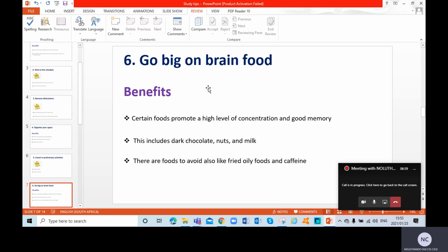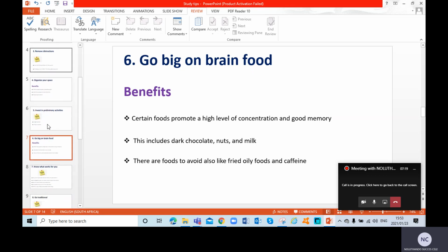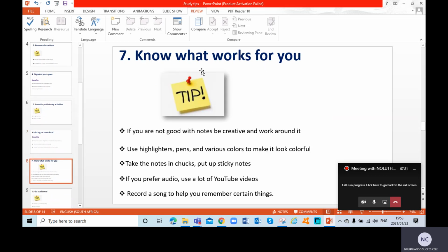Also, there are certain foods that you want to avoid because these foods will actually slow your mind down. Now, these are oily foods as well as caffeine, as well as coffee caffeine, which is more damaging for concentration. Study tip number seven will be know what works for you.